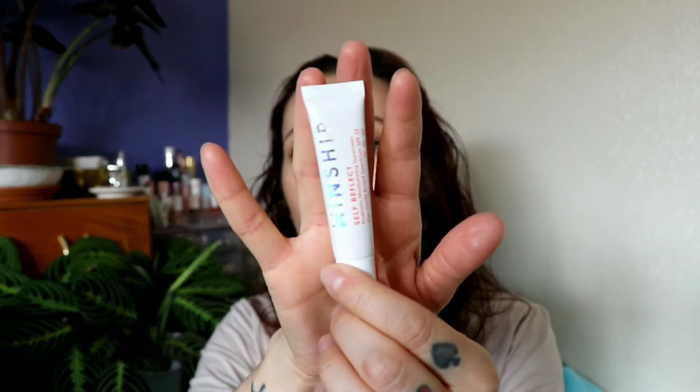Is this the last skincare? No, it's 2 more skincare products, and then there's a few makeup items. Well, there's 3 skincare products and a couple of makeup items. So the first thing is from Kinship. This is the probiotic moisturizing sunscreen, SPF 32 zinc oxide. I think that means it's a mineral sunscreen.